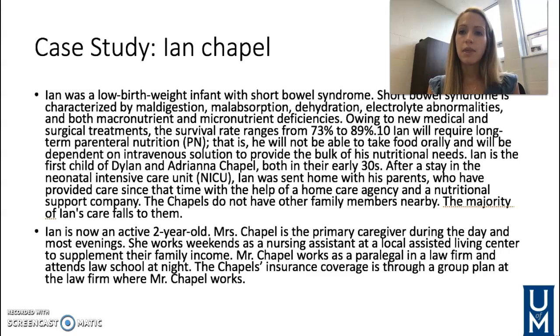For those of you that don't know, that is through usually a central venous access device, so some sort of central line. He will not be able to take food orally and will be dependent on IV solution to provide the bulk of his nutritional needs. Ian is the first child of Dylan and Adriana Chappell, both in their early 30s. After a stay in the NICU, Ian was sent home with his parents, who have provided his care since that time with the help of a home care agency and a nutritional support company. The Chappells do not have any other family members nearby. The majority of Ian's care falls on them.